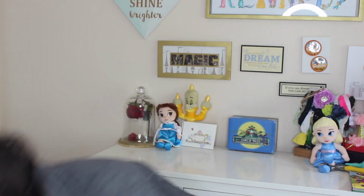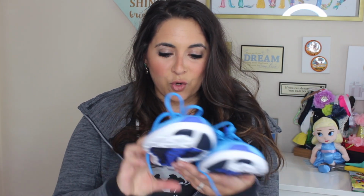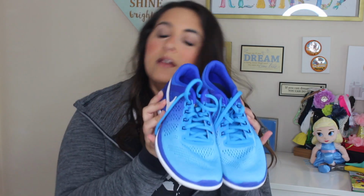So let me show you 2 pairs. One I just got that I'm super excited about because I love the colors. Check these out. Look at these Nikes. These are awesome. I got a great deal on these at the Nike outlet. They came out to like $29 or something crazy like that.